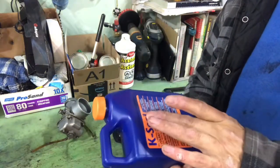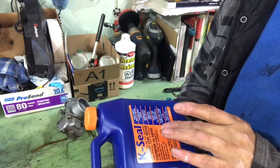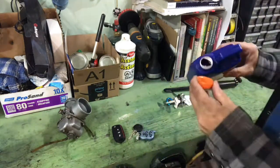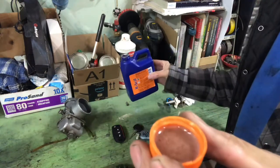It's supposed to fix head gasket, cylinder head, engine block, radiator, heater core, water pump casing, and freeze plug leaks. It's neat looking stuff. It just looks like muddy water. If I had a clear cup, I would show it. Let me see if I pour a little in the cap. It's kind of brown. It's not terribly thick.